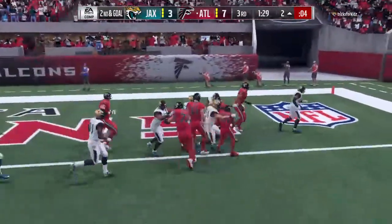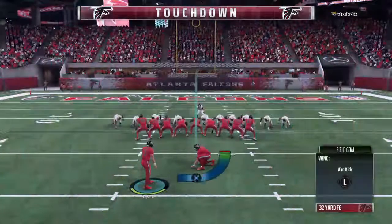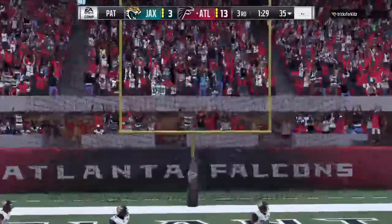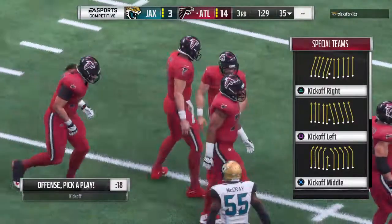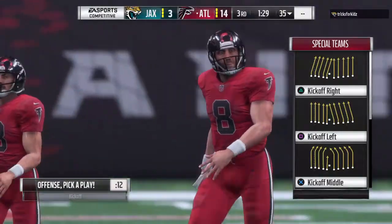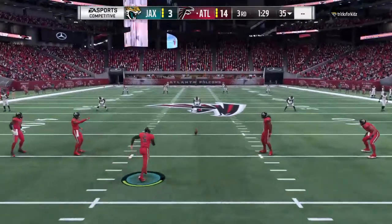They'll look to run with Freeman, and he will take it in for a Falcon touchdown. Devontae Freeman taking it in from 2 yards out, and the Falcons will add on to their lead. And he'll bang that one through. Here's Bosher to kick it away.